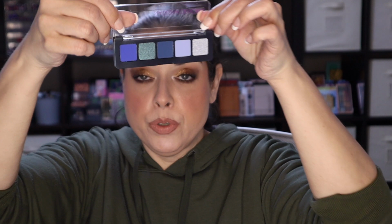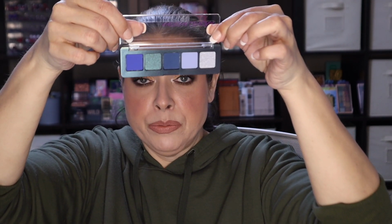So next I have the Natasha Denona mini Triochrome palette, and honestly I just bought this to go along with my Triochrome palette. I'm not a huge blue fan, but I really do like the shades that she chose in here, and I do plan on doing a look with this one for sure and checking it out. I'll do blue every once in a while, just it's not my regular go-to eyeshadow shade. I stick more to purples and berries and greens, not so much blues. That's just my personal preference.